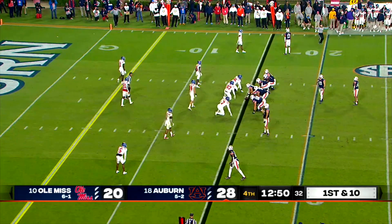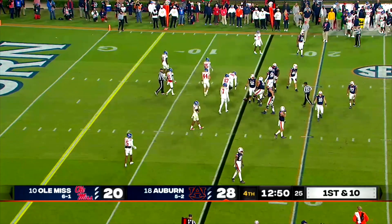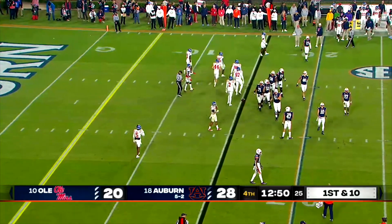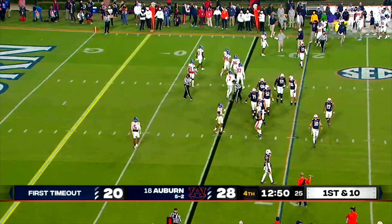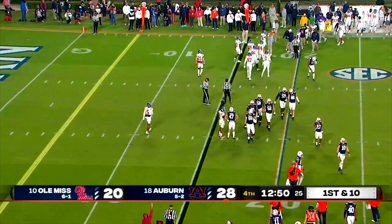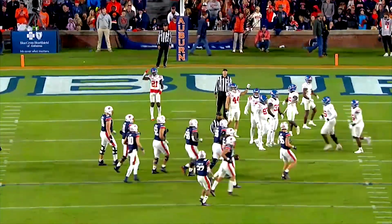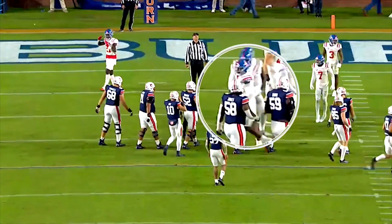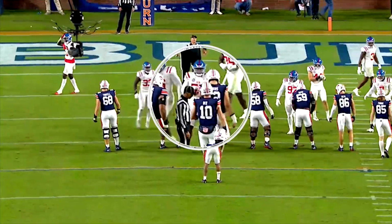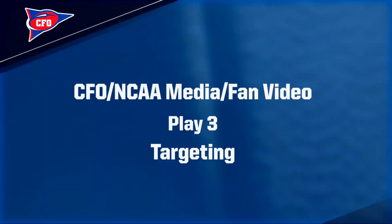Now, we know 55, who went out for an injury, must stay out for a play. He can't be brought back in by a timeout, and there's actually got to be a play run. So even if there's a false start or anything that's a pre-snap issue, this would not count as a play. But we're going to see that right after the timeout, number 55 is going to come back in and play the next play, which is really not allowed by rule.